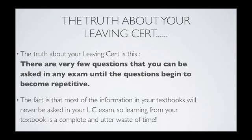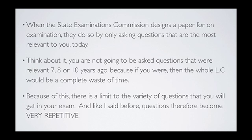Now, I'm going to let you in on something. The truth about your Leaving Cert is this. There are very few questions that you can be asked in any exam until the questions begin to become repetitive. And the fact is that most of the information in your textbooks will never be asked in your Leaving Cert exam. So learning from your textbook is often a complete and utter waste of time.